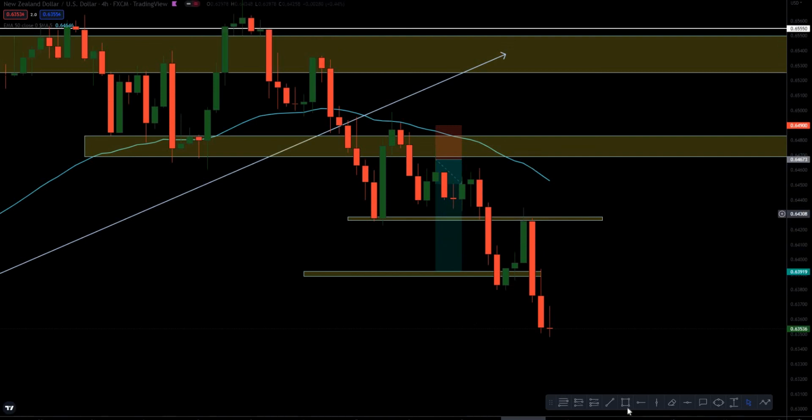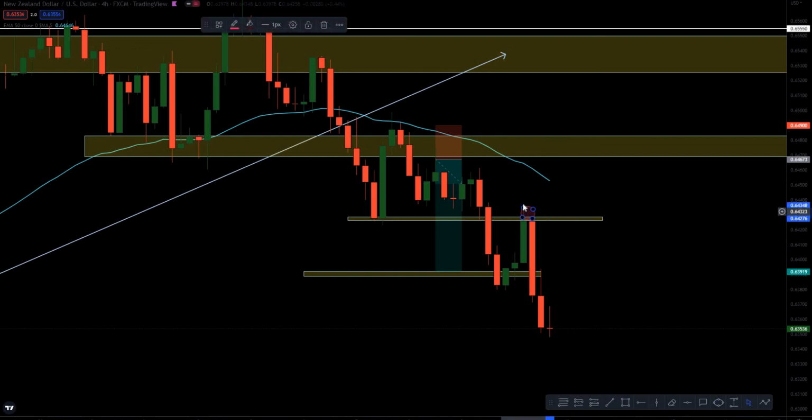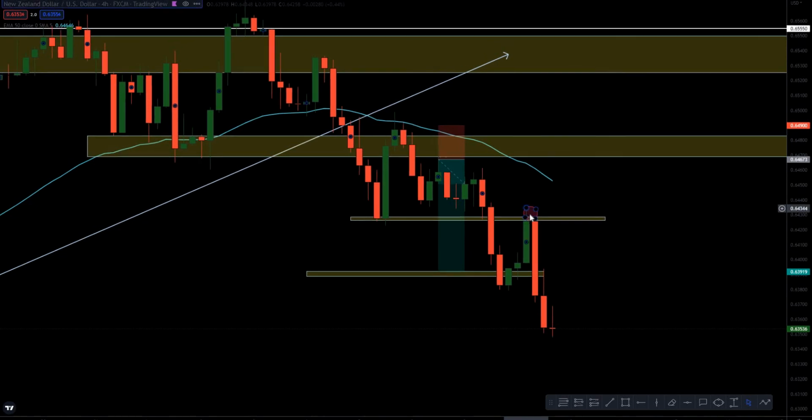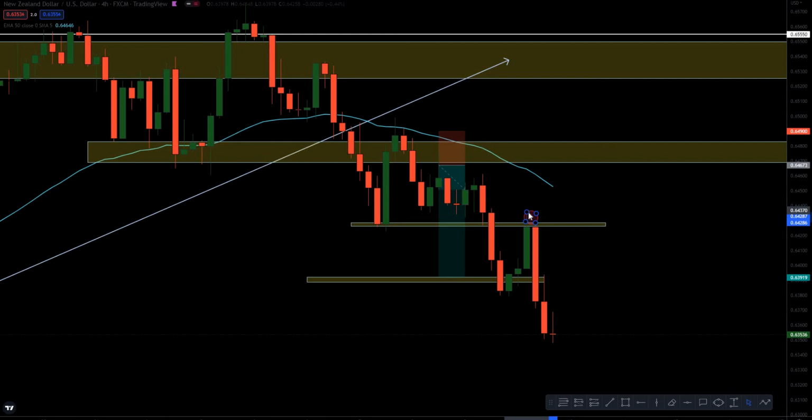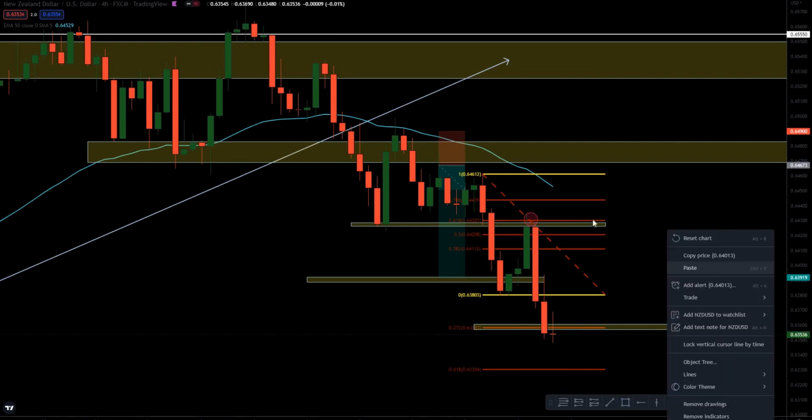And then moving down to the 1-hour time frame, we got our entry from the 1-hour time frame at least. So this was our point of interest. For trade number two, we're looking to get out of the trade somewhere around here.